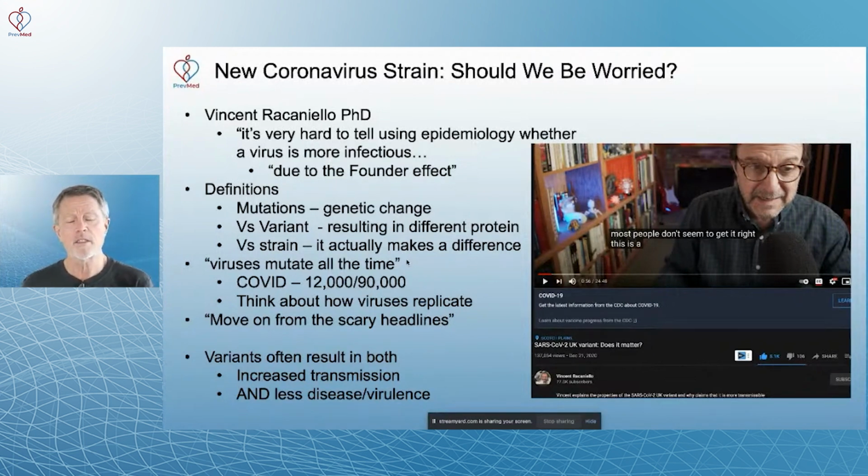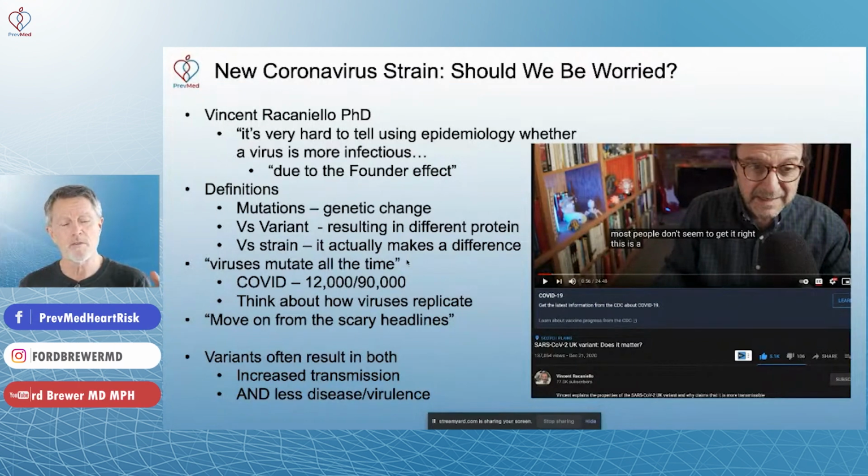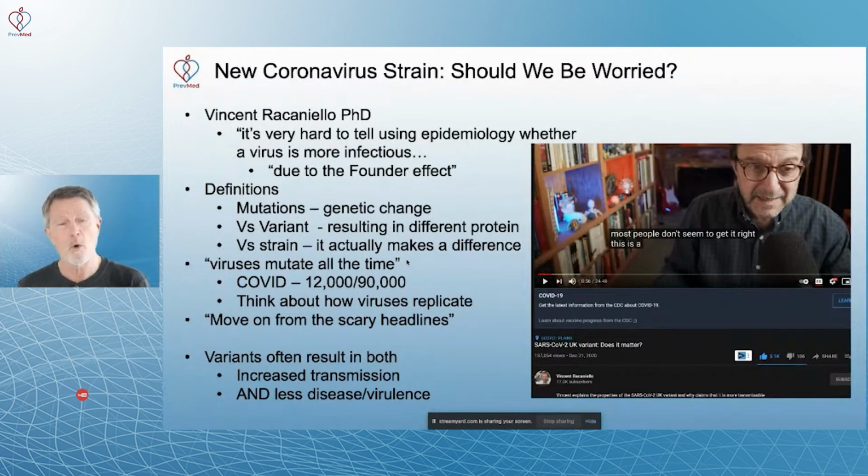A variant is a genetic change that actually results in a different protein, and a strain is a variant that actually makes a difference. So you've got multiple mutations. Only some of those result in a variant, and you really get multiple variants before you ever get a strain, and a strain means it is significantly different. Again, more or less virulent and more or less infectious.